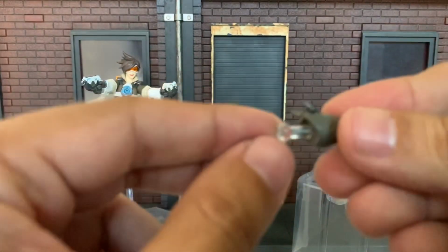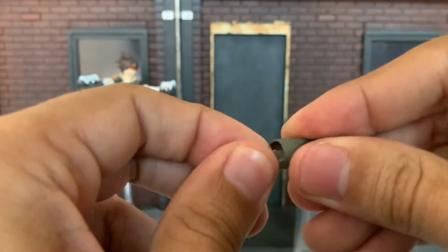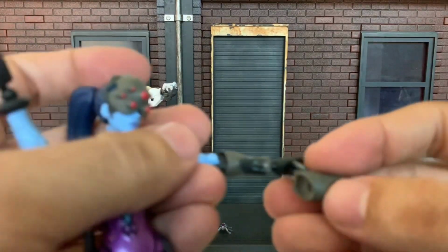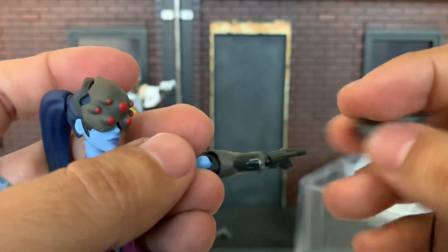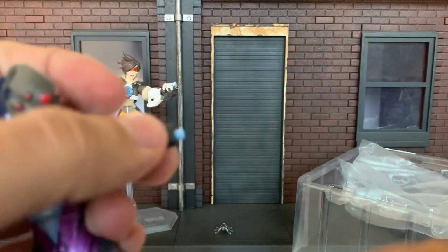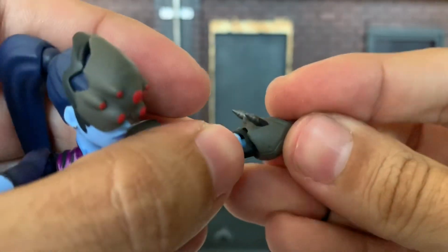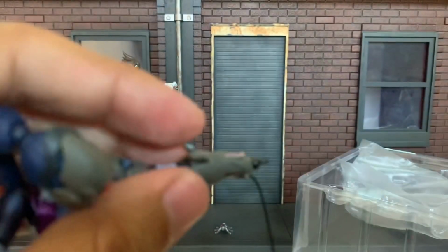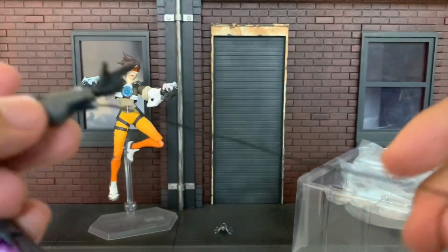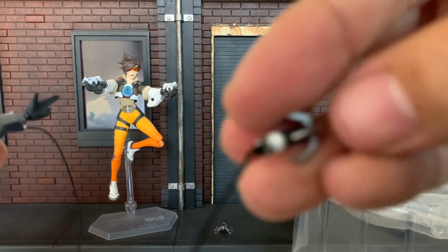So this is just her standard Figma peg. I don't know why they don't like to leave their holes empty. Reaper came with some stuff like that. So you would pop the hand off, pop the forearm off, pop this in, pop whatever hand you want in, and this is her grapple.